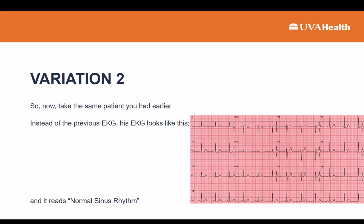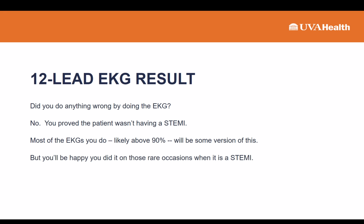This is now variation number 2, the other pathway that you might go down with this. I have done a 12-lead EKG. Here it goes. It prints and it looks like what you see on the screen there. And the EKG machine read is normal sinus rhythm. Am I worried? No. Comes back fine. Do I still need an LIP to read it?